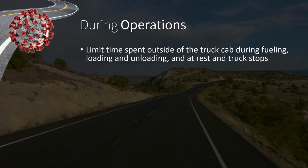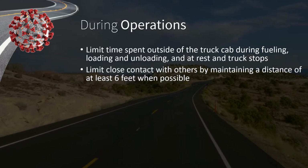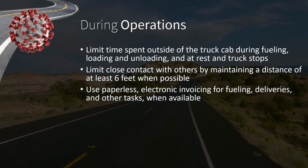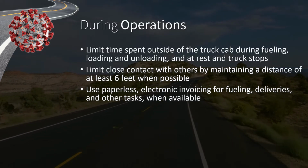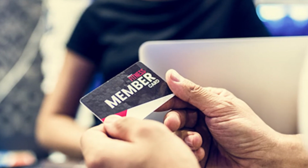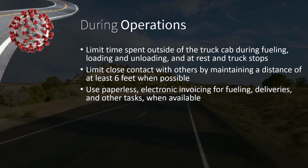Limit close contact with others by maintaining a distance of at least 6 feet when possible. Use paperless electronic invoicing for fueling, deliveries, and other tasks when available. And we're seeing this evolve. The other day I was at a large box store where I normally would hand somebody my membership card and then my credit card to pay for it. They don't even touch cards anymore. They don't want to touch cards.